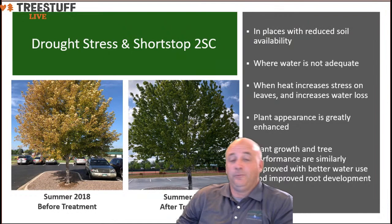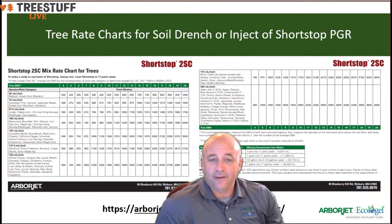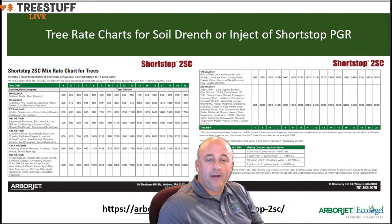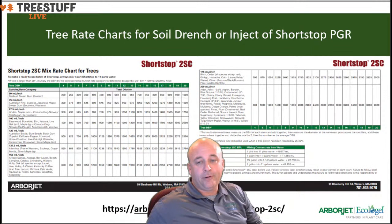So these are the rate charts. We can kind of flow through these, but what we did is we took, based on the tree type, and going across the top is the DBH, and it tells you the specified amount of product. And at the bottom, there is a batch rate because it's one part product to 11 parts water. So you can determine how much you need to make up. And we actually have rate charts for the AccuFlow soil injector as well. Go ahead and you can keep moving.